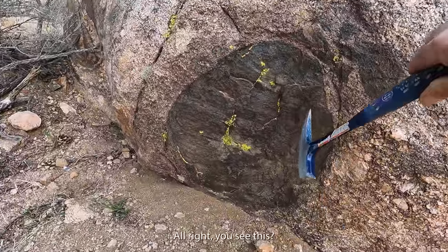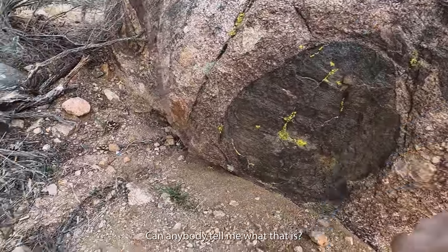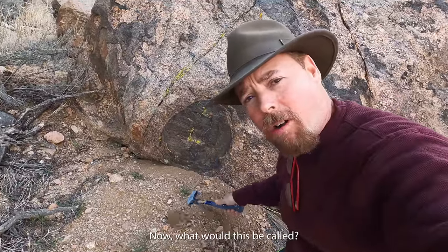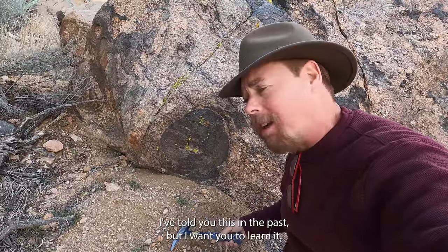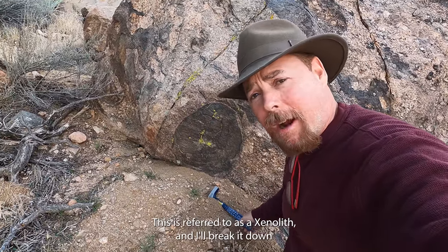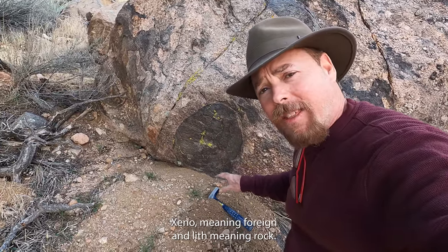All right, you see this? Can anybody tell me what that is? It looks like a rock inside of a rock. Now, what would this be called? I've told you this in the past, but I want you to learn it. This is referred to as a xenolith, and I'll break it down so you can easily remember it. Xeno meaning foreign and lith meaning rock.